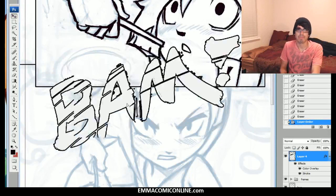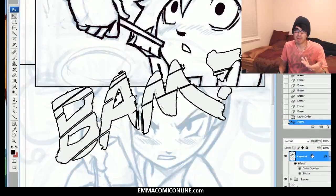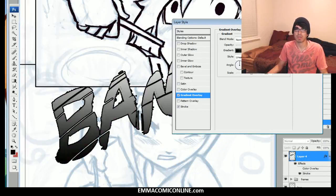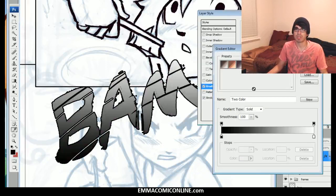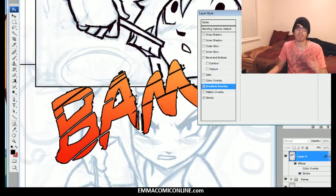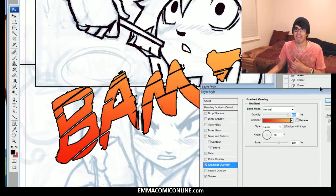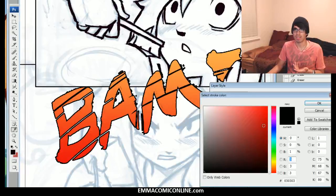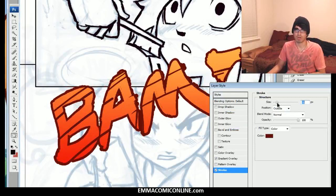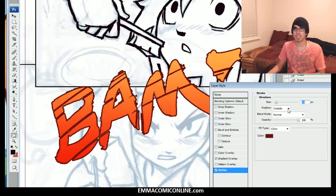Okay, so you can see that. And then say once you've got something like that, you can do gradient overlay. Gradient overlay is pretty cool too. This allows you to pick your colors. So I want the bottom color to be red, and I want that to gradate to an orange. This is kind of what I did with the final panel of issue one with the bikers coming in. And then you can change the stroke here as well, make that more red, and adjust the stroke accordingly. So that's usually how I like to do them.